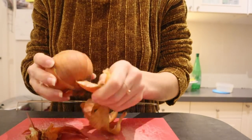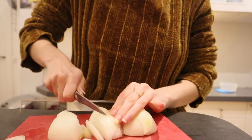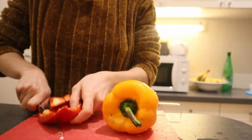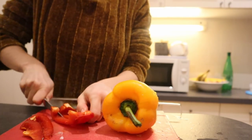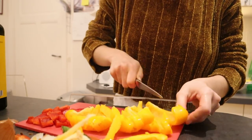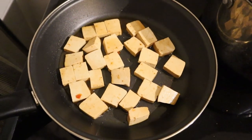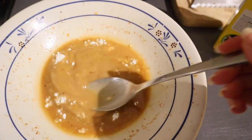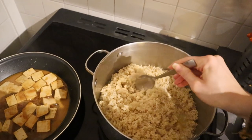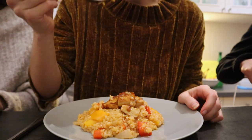Then I'm chopping up some vegetables. And then put that on the stove. Then I started to cook the tofu and I added cornstarch to the sauce and then put that on the tofu and added the rice to the vegetables and then added this sweet spicy sauce. And that was the final meal.